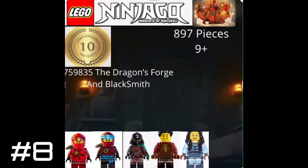For number 8, obviously just like the last two, this will most likely be unlikely. Not for the collectible minifig reason, but as this is a newer season, as this did not come out like 5, 6, 7 years ago. This came out quite fairly recently, 3 years to be exact, I think. Don't quote me on that. I don't know how to do time or years or something.